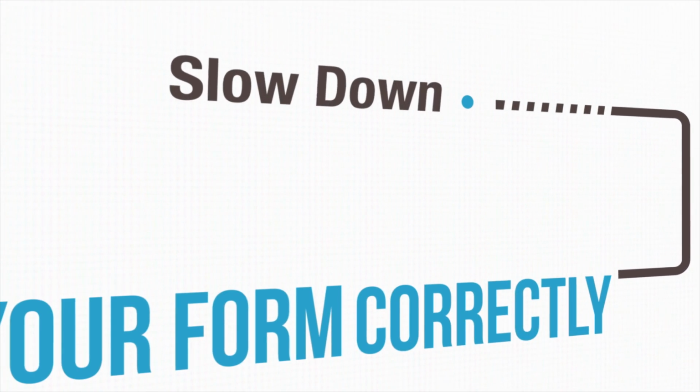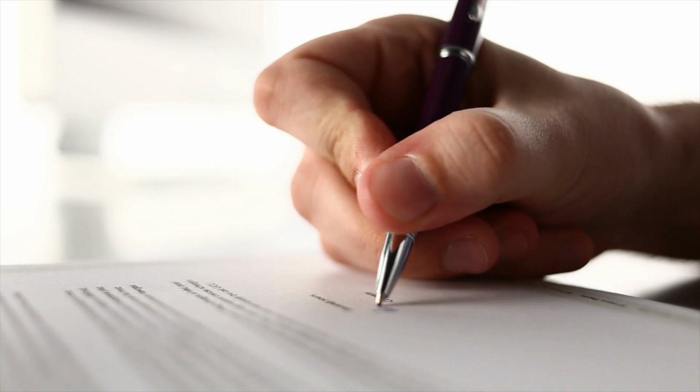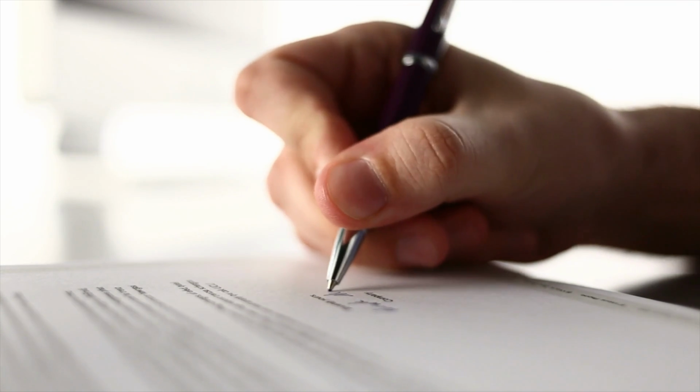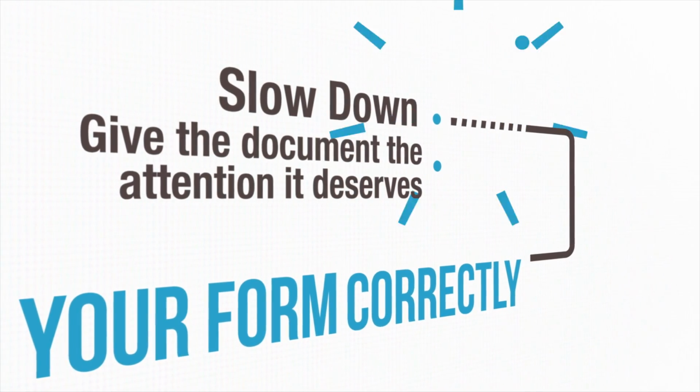First things first, slow down. The document needs your undivided attention. Remember, this is a legal document that may be used against you if not done correctly. Therefore, give the document the attention it deserves.